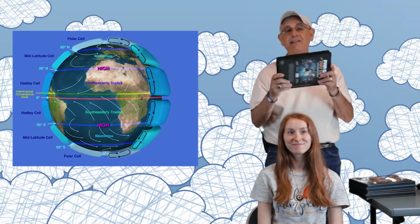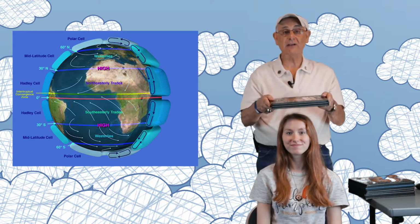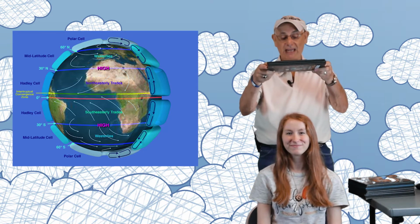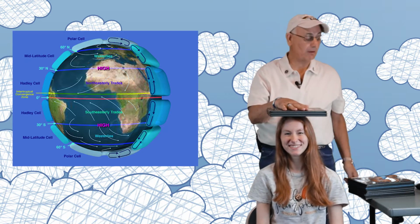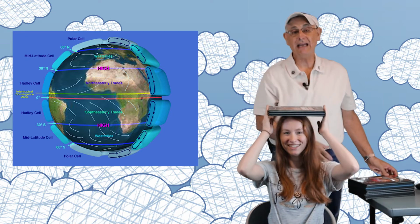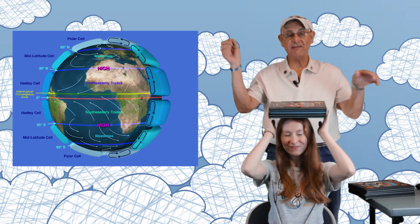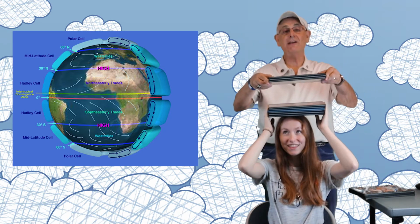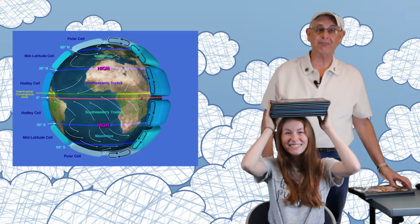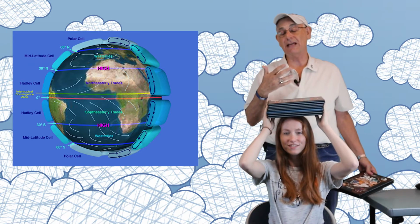Over here, these books are going to represent air. Air can either come down or it can go up. Now, when the air starts to sink, it's going to be resting on the top of planet Earth. Right now, the air pressure is increasing because the air is sinking. And as the air sinks, there's going to be greater and greater air pressure. As the air pressure starts to increase, the weather starts to get better.